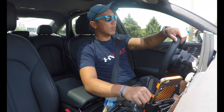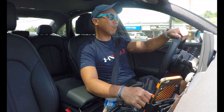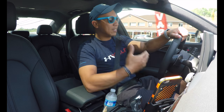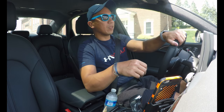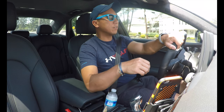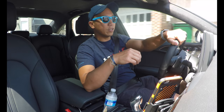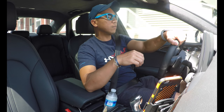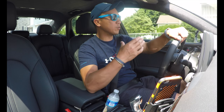But anyway, on to the task at hand. I finally got the Rock Euro installed, and as you saw in the last video, it was an easy install. It took me like 15 minutes. Overall, my impressions of it are very positive. The butt dyno tells me that I've gotten a little bit of an increase in torque and horsepower. I just feel like it's a little bit more responsive.